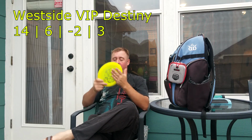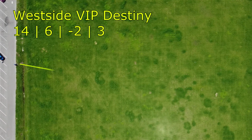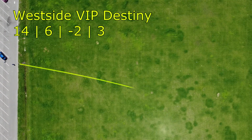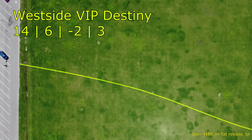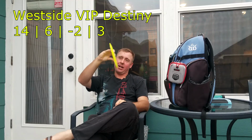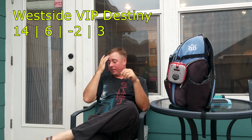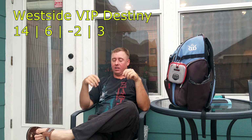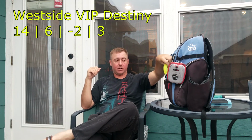The VIP Destiny is just a downwind bomber, as you can see. It tends to want to come back in a headwind or in a tailwind. In a headwind, mostly a liability. I mean, you can put it on hyzer and watch it just glide right, but still, that's one that if there's no wind, I can still send it, which is pretty awesome.